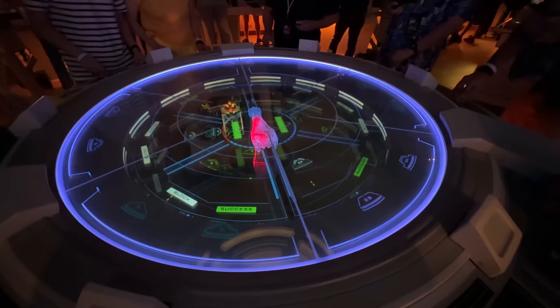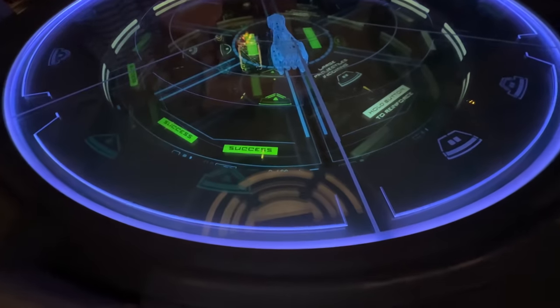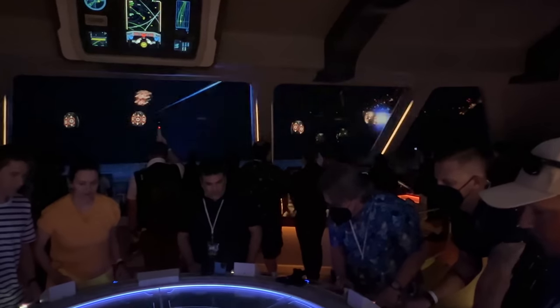Here we are at our next bridge training. This is interesting. So I'm moving this dial here to kind of move the little thing. This is like playing a Tempest arcade machine. I kind of like this. So we've got multiple different games going on at once during our training session.